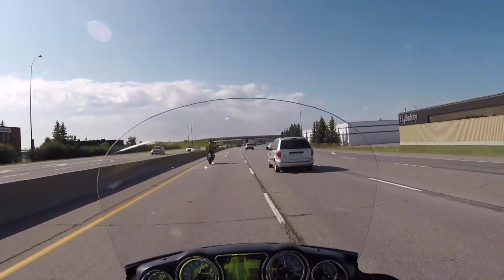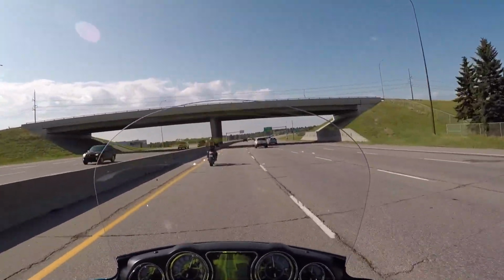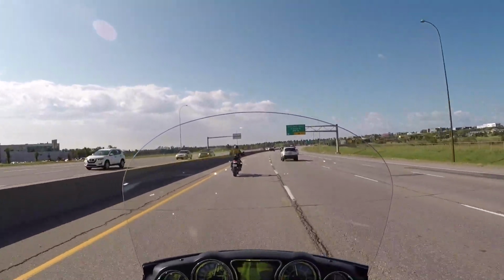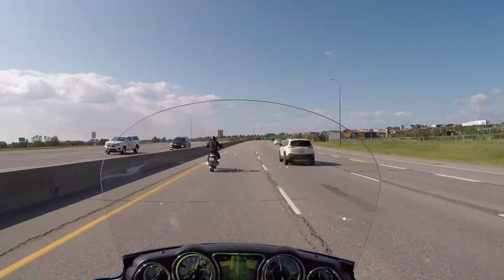$20,500 out the door, and then I would probably add maybe another $500 or $600 to do Oxford heated grips, mirror wideners, a lower windshield so I can see right over it, and some slip-ons. Vance & Hines slash cut slip-ons, just to give it a little throw to your note.